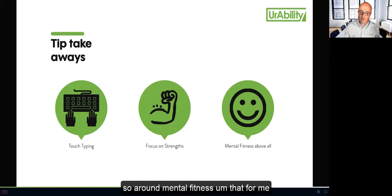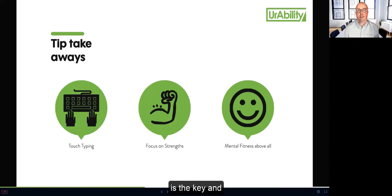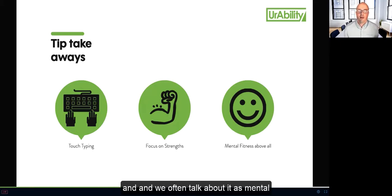So around mental fitness, that for me is the key. It is to focus on that and just to touch base. How are they doing? We often talk about mental fitness, and we talk about our physical fitness quite a lot, especially in lockdown times.